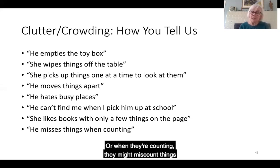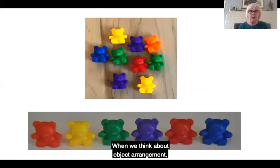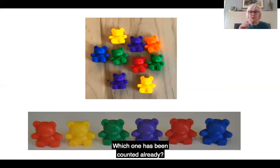Or when they're counting, they might miscount things when things are too crowded, when they're just jumbled on the table. So in assessment, we'll test out whether or not children can look quicker, look longer, and understand better when things are presented individually versus in a crowded and cluttered presentation. When we think about object arrangement, can the child count these bears when they're jumbled on the table? Or does lining them up increase their ability to understand counting, which one has been counted already, and get them to be successful in counting those out when we present it in an array that's predictable?